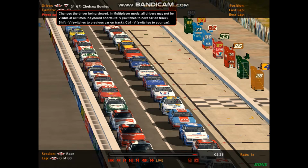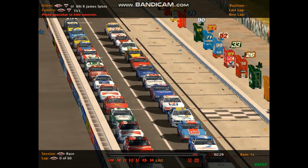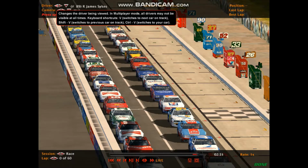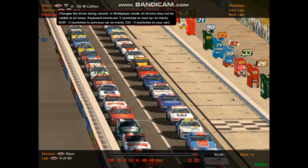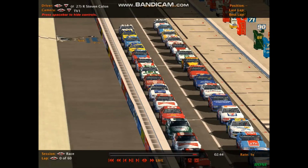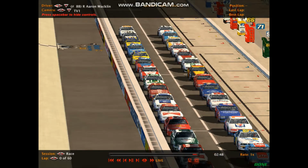Next row has the only Chrysler product in the field, the only Chrysler Imperial in the field, Chelsea Bowles in 67, and number 11, it is Zach Winkle. Next row down has 89, James Sykes, and 0, Shea Dairyman. Next row down has the man going for the Dover sweep, Mitchell Collins in car number 70, in the Wilders Pontiac. He's alongside car 27, Stephen Cullen. Next row down has number 14, Dana Bouchard, and number 88, Aaron Macklin.